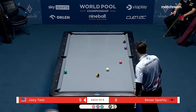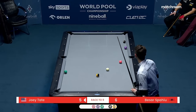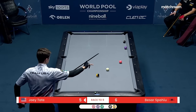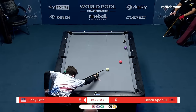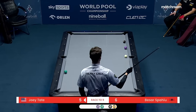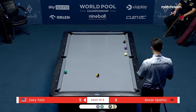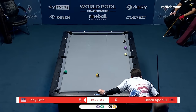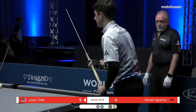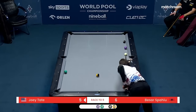Five, eight is a tricky shot for the distance of the eight ball to the rail. So he has to make a choice in playing that combination. Is he cutting the five into the eight? Which from here I would do. Sometimes you can choose to play it into the rail, but I like cutting the five back into the eight. Just soft.